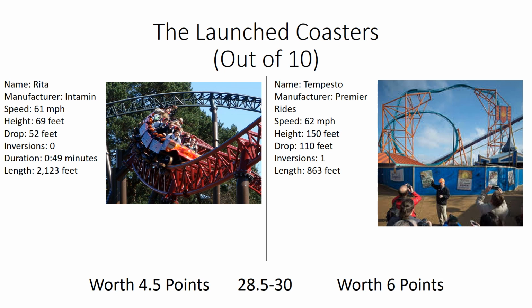It's not nice. And then Tempesto, which is a top class name, by the way. Tempesto, love it. Which is a Premier Rides Skyrocket II model, and these are meant to be pretty fun, pretty forceful. So naturally, because it's a lot smoother as well, it's going to get a better score than Rita. Also because Tempesto's got a lap bar, Rita doesn't.